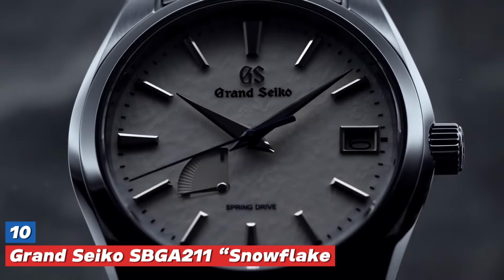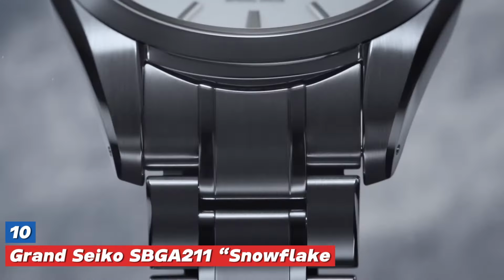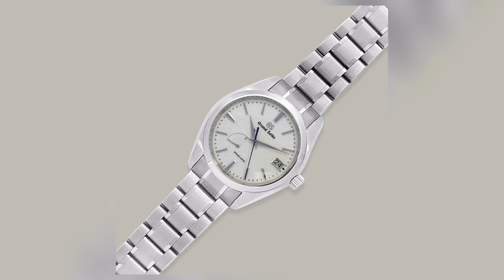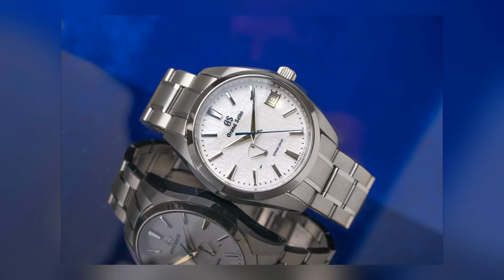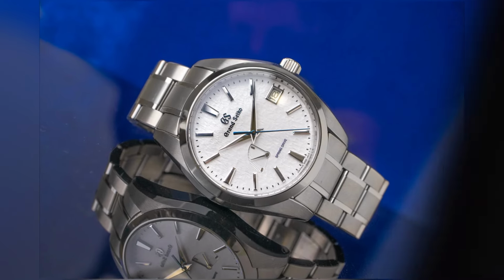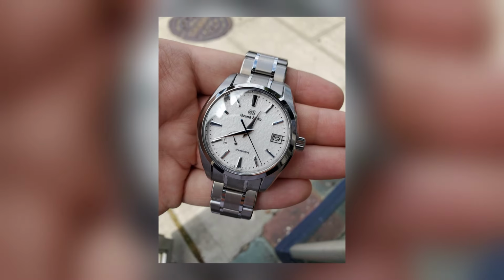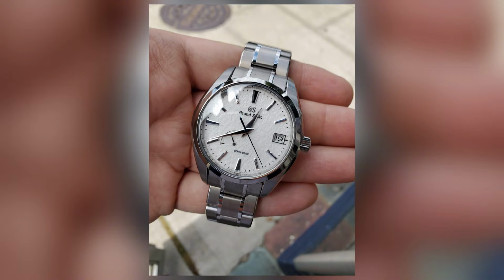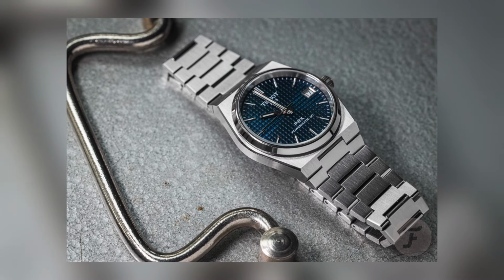Number 6. Grand Seiko SBGA 211 Snowflake. The Grand Seiko SBGA 211, affectionately known as the Snowflake among collectors, represents Japanese haute horlogerie at its absolute finest. This 41mm titanium masterpiece showcases Grand Seiko's proprietary spring drive movement technology, which combines the best attributes of mechanical and quartz movements into something entirely unique.